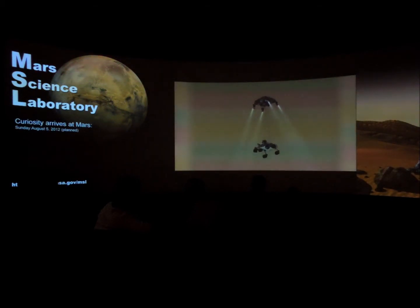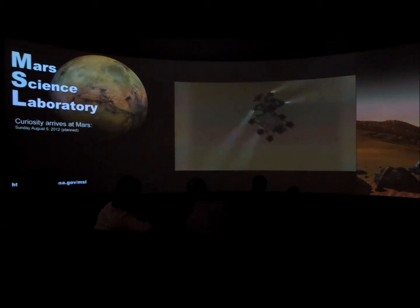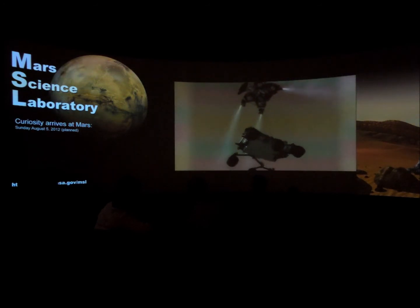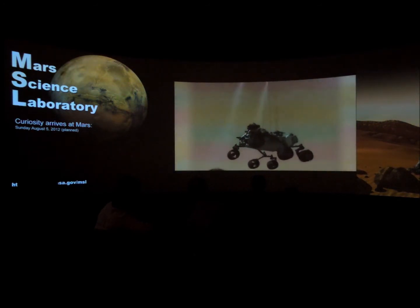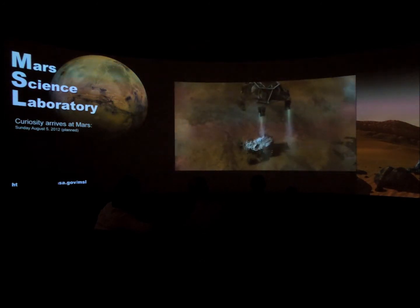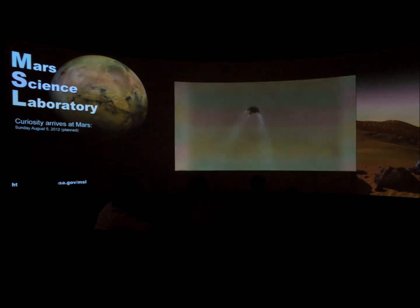This is called the sky crane. This is where the spacecraft is lowered on a tether away from the descent stage. And then when it finally reaches the ground, the tethers and the umbilical, which is a communications line between the descent stage and the vehicle, are cut, and the descent stage goes flying off to another part of Mars and crash lands.